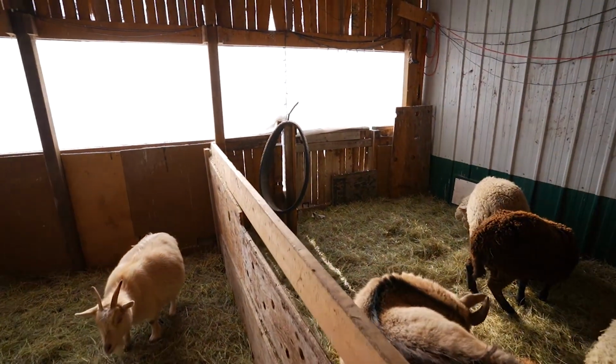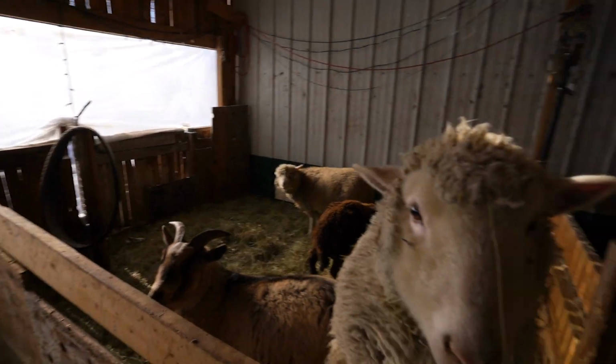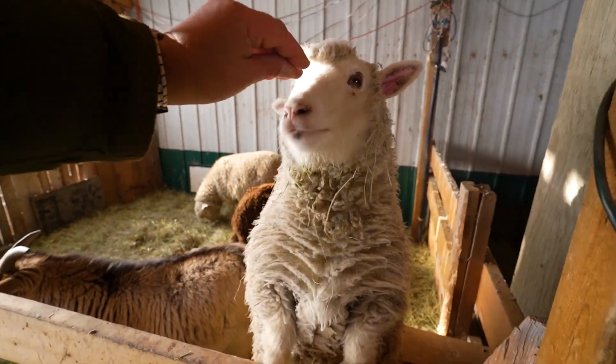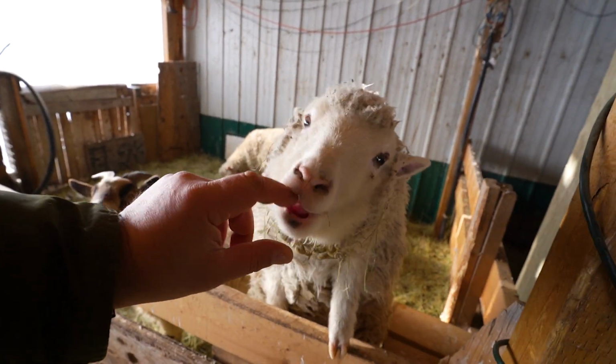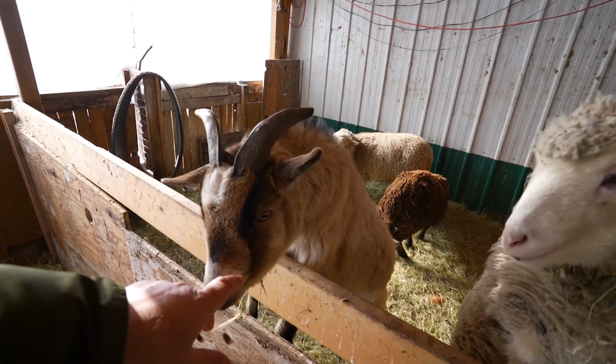Yes. So this is the door here that we kind of cleared out. So we'll get that done. Hi. You got a little bit of hay on there. What are you doing? Yes, you're itching to get outside, aren't you? And I'm sure Sheldon is too.